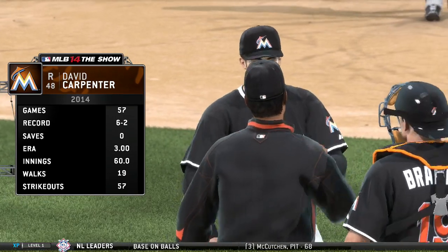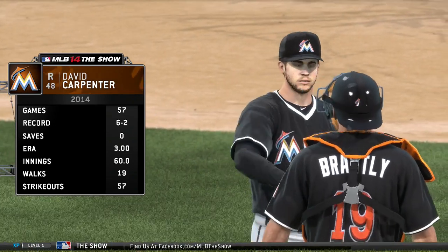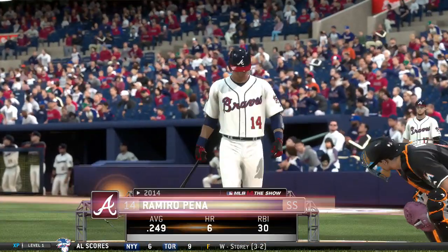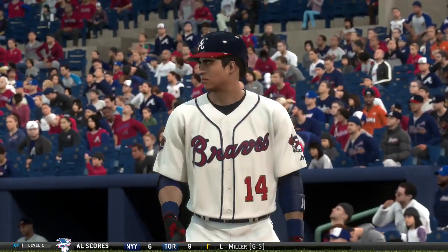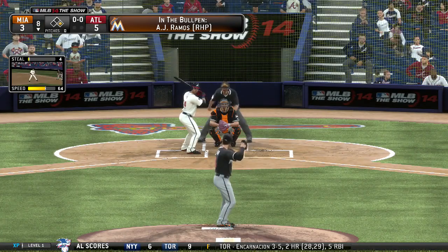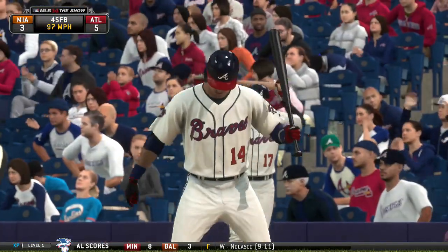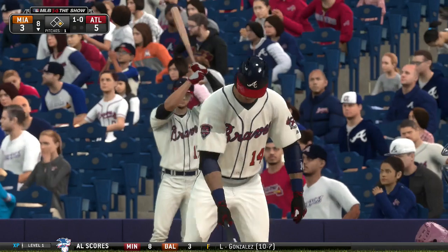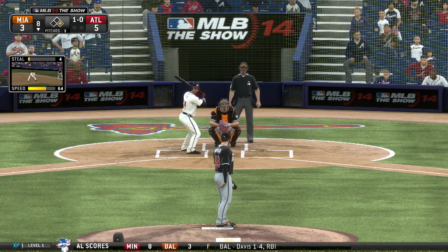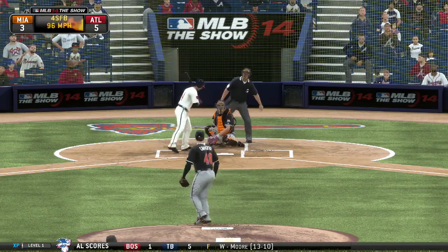David Carpenter is on to work as he'll take over here in the 8th. David Carpenter. Ramiro Pena will be the first to stand in against the new pitcher as he'll do so with the runner at first and nobody out. They'll try and entice him with a high fastball, but he wouldn't commit. It's ball 1. Downstairs, 2 balls and no strikes.